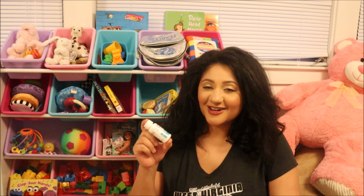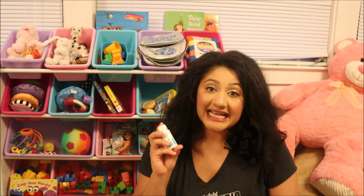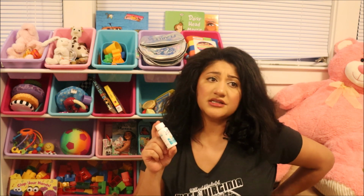So the doctor on duty was like, you always need gas drops on hand for a baby, because they're either wet and need to be changed, they are hungry, or they need to be burped, and they might have a little gas. Okay, so this is the Little Remedies one that we use, but CVS brand worked very well too. She liked that one.